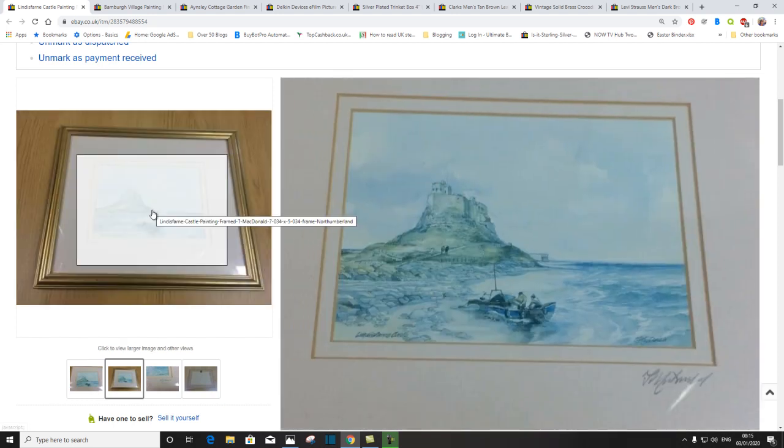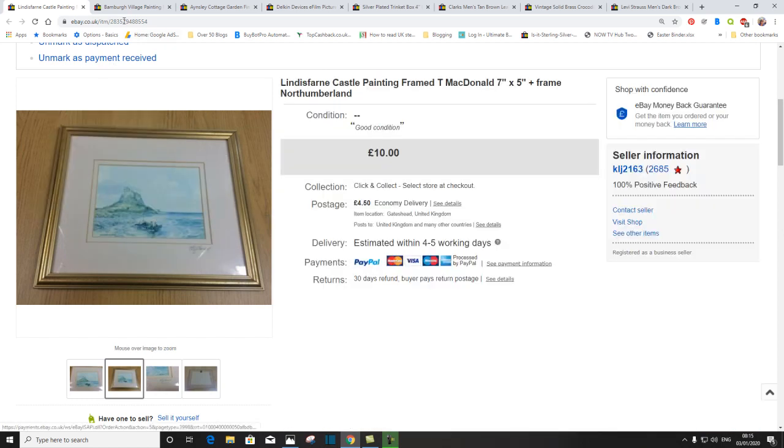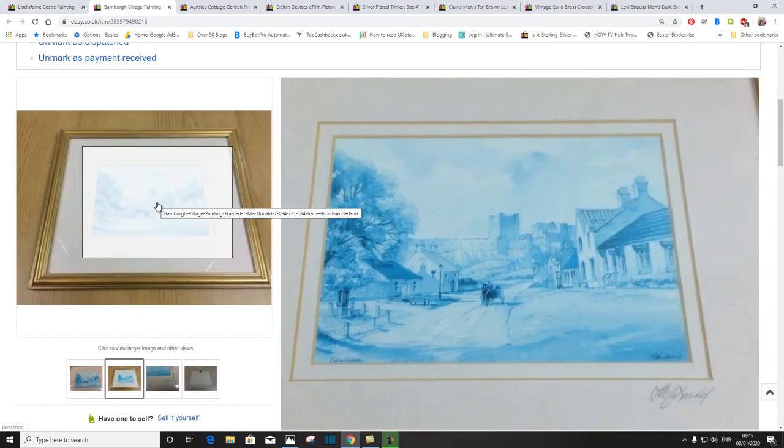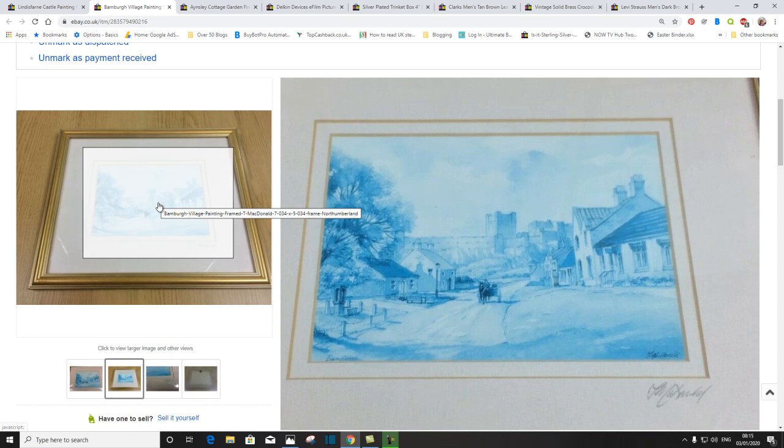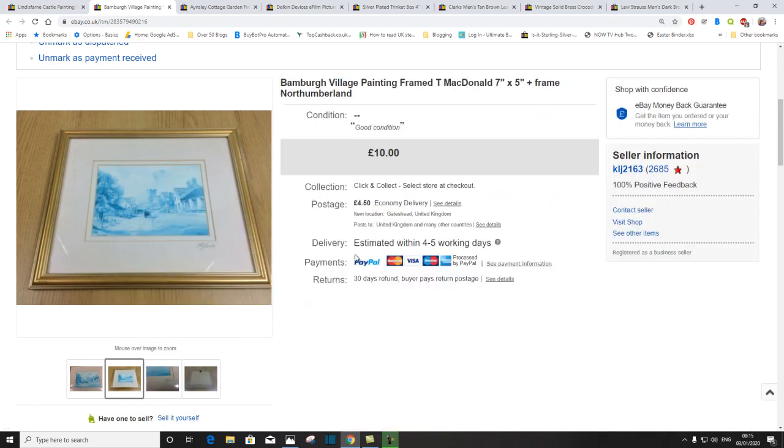So this one it was the Lindisfarne Castle with a little boat going over to it. And the Bamborough Village one is an old picture, obviously the horse and cart, it's going to be old. I'm not quite sure when that's from, maybe early 1900s. An old picture of Bamborough. Bamborough's a lovely little village. If you haven't visited it, definitely put it on your list of places to go if you do come to Northumberland. So those were 2 paintings.